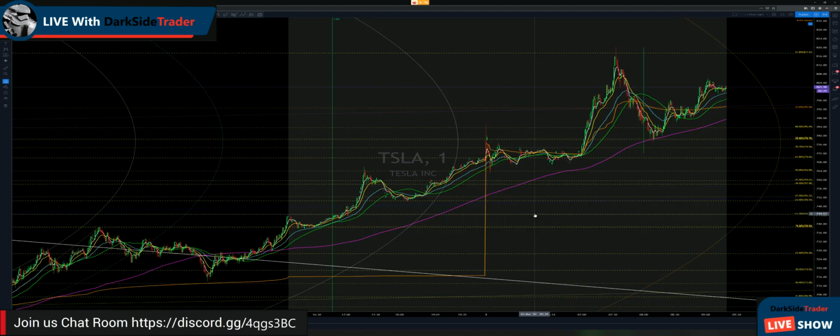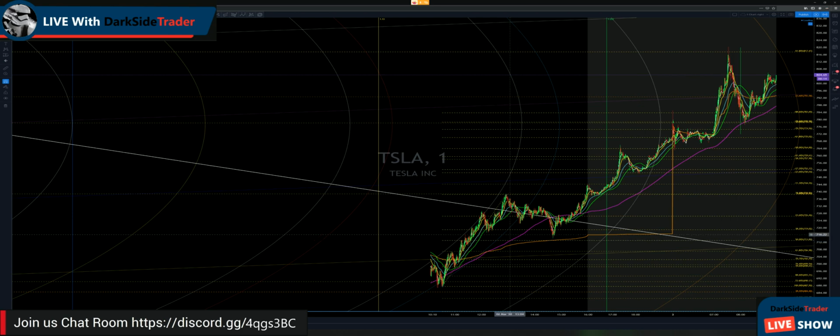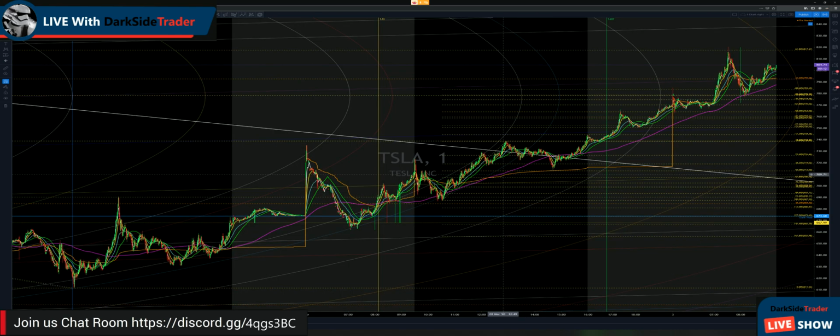Tesla, this one's going to be a fun one, guys. So we've already been talking about it. We were calling out yesterday the 738 level for the PT zone, into the call. We hit that thing perfect around noon yesterday. Okay, then we were talking about having continuation up to the 800 area because of the 61%. We hit that today, and we're bouncing off of it.